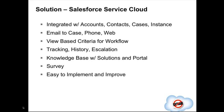We'll recognize the contact information, associate the company, and the version they're running in that ticket. They can call us, or use the customer portal. We're big advocates of the customer portal. We'll be showing a few slides of that, and they can open a ticket directly from the kCura Relativity customer portal. We use view-based criteria for workflow.